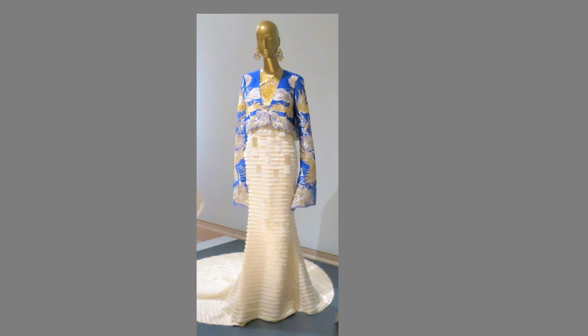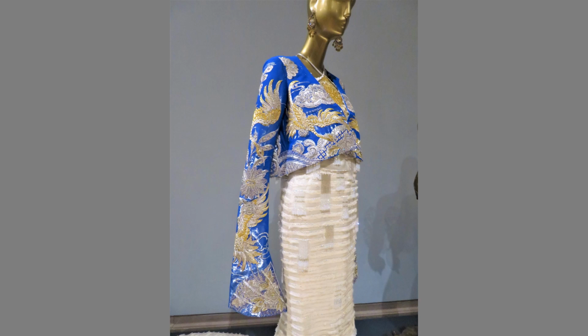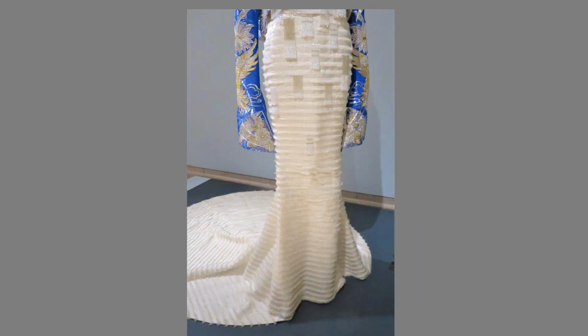This ensemble was embroidered with silk, silver, and gold. This silk jacket was embellished with Swarovski crystals, rhinestones, and beads. Notice the bead fringes on the skirt. The skirt has horizontal stripes of silk fringe. The embroidery on this jacket is truly stunning.